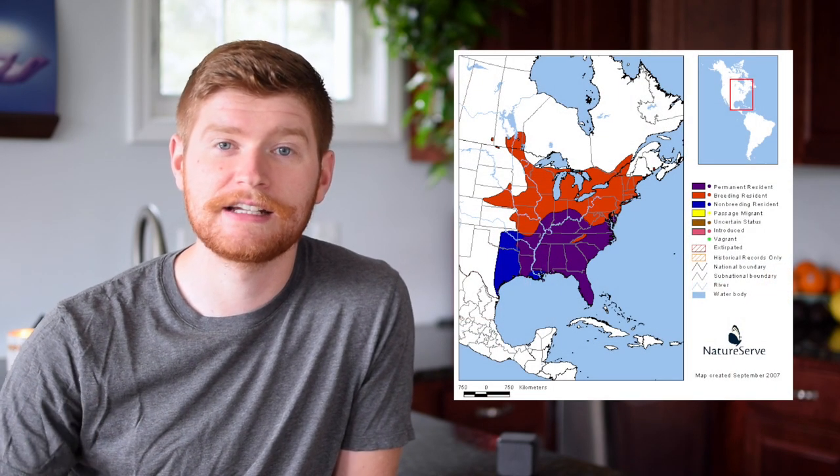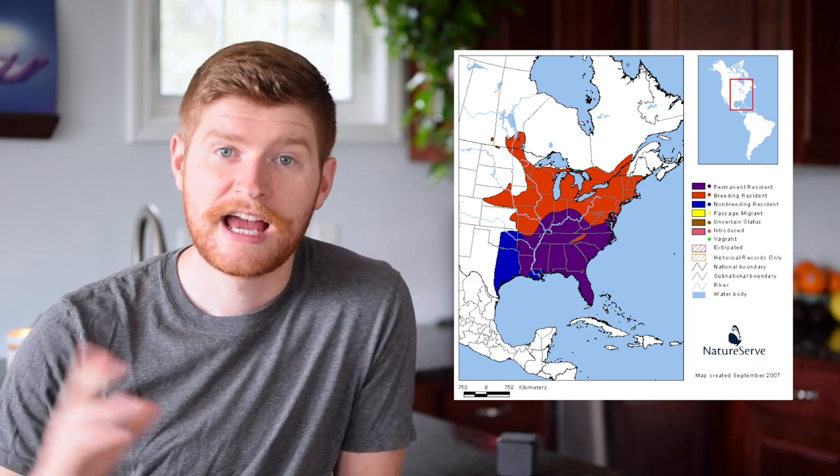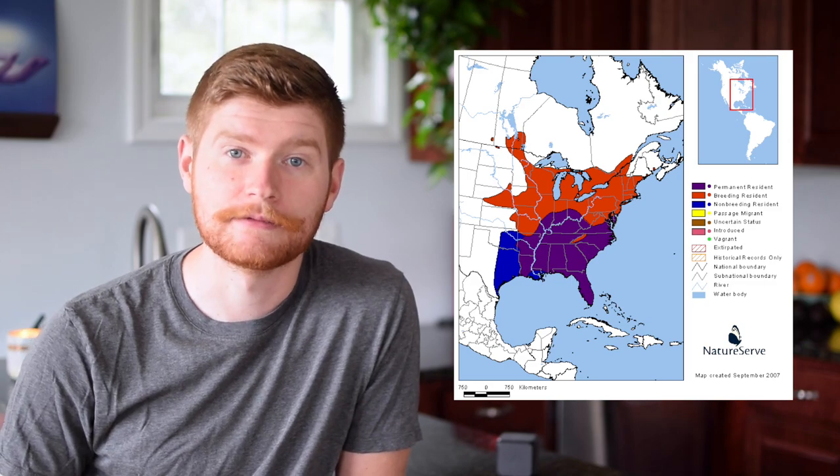Now, the Eastern Towhee is in a family of birds known as Towhees, and the Eastern Towhee is well seen on the eastern half of the United States. I'd say the cutoff is really the Great Plains, but you'd otherwise be able to find it during different parts of the year, as far south as Texas and as far north as Maine and even some parts of Canada.